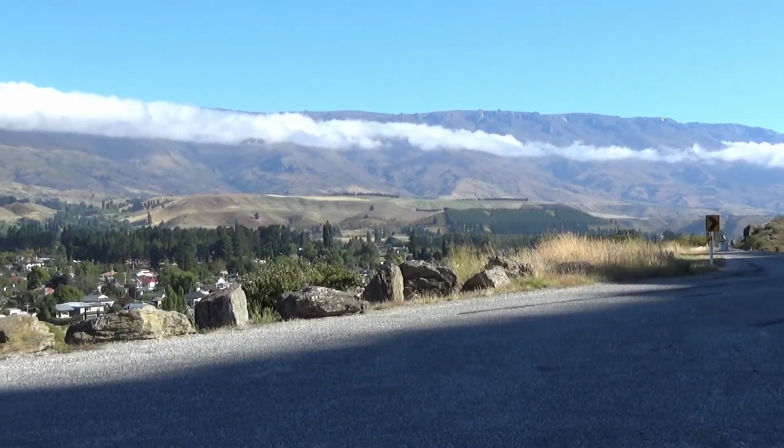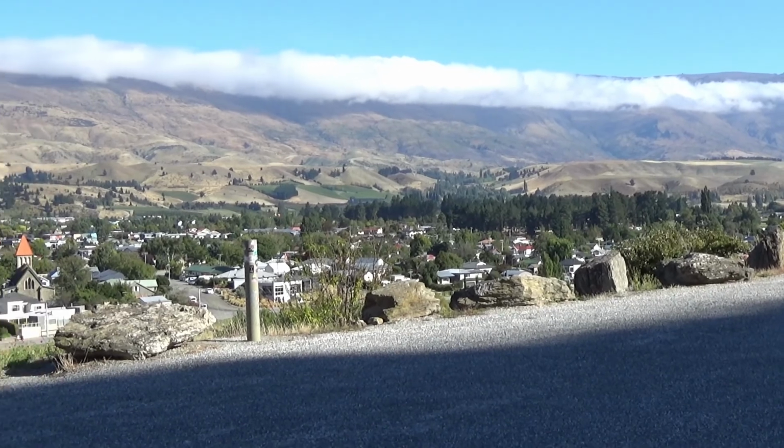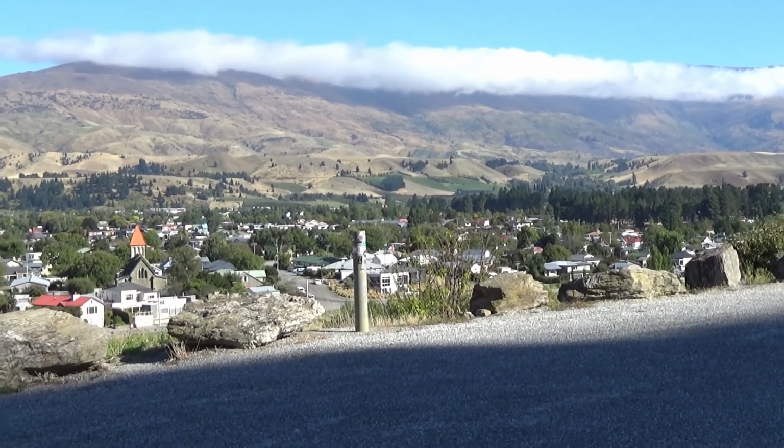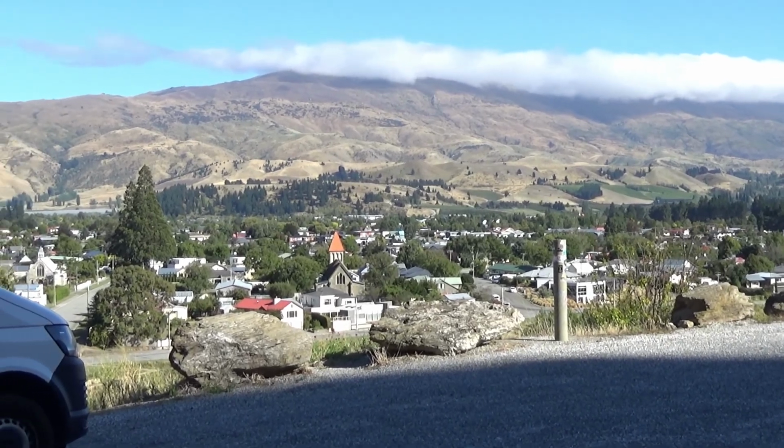One can certainly understand the old name for New Zealand being the land of the long white cloud. Certainly looks nice, doesn't it?